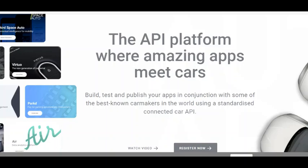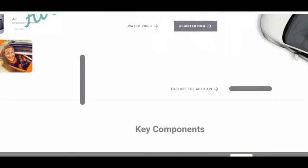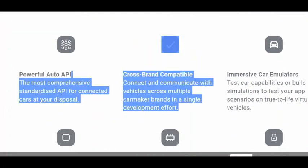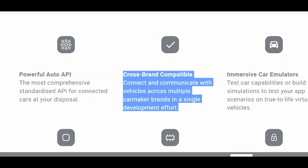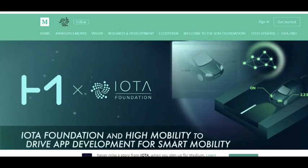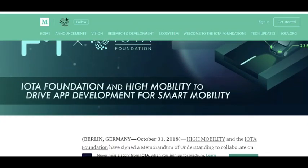As more cars become connected to the internet, and as more cars become autonomous, there are going to be more applications built on these cars to allow them to talk to each other, relay messages, everything like that. And this is the way to make that happen. One application created by the developer can then be used across multiple brands of vehicles. So a round of applause for IOTA for envisioning that and getting this collaboration with High Mobility going.